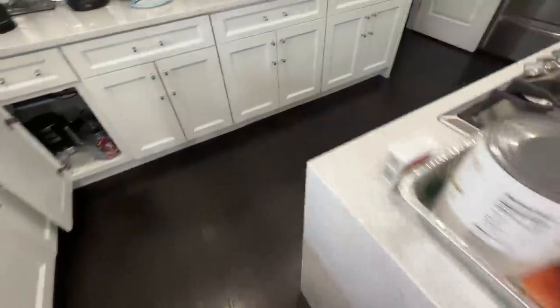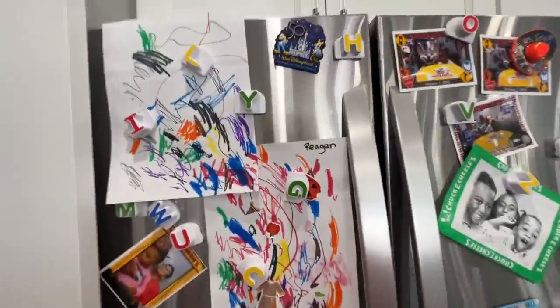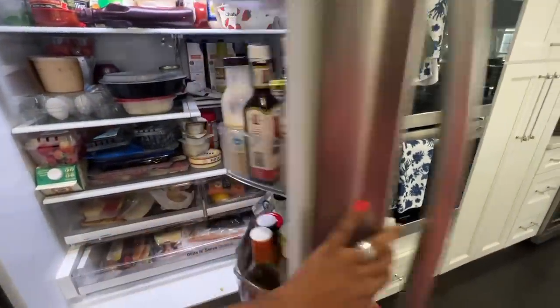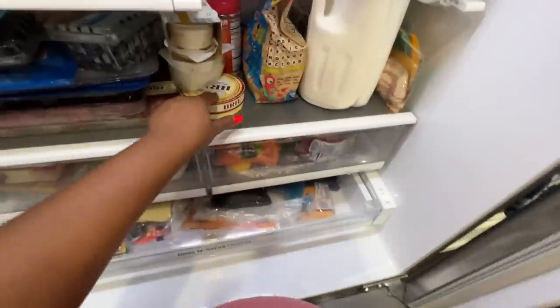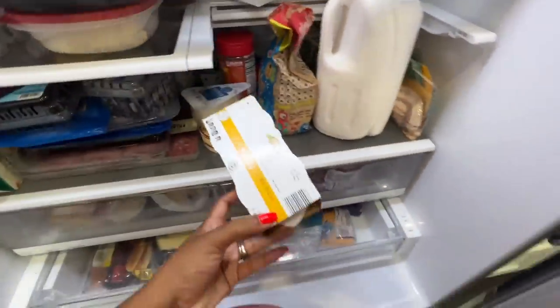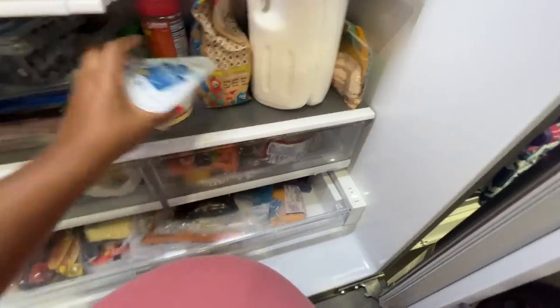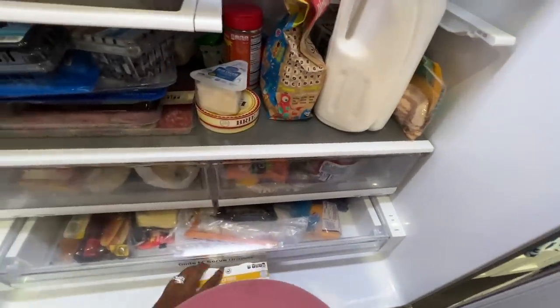And then in the refrigerator, let me show you guys. Y'all see my baby's artwork? She's a baby Picasso. I got some brie. I got these individual chicken salads. I love them, but I may put a couple on the board as well. And then I got some blue cheese as well.